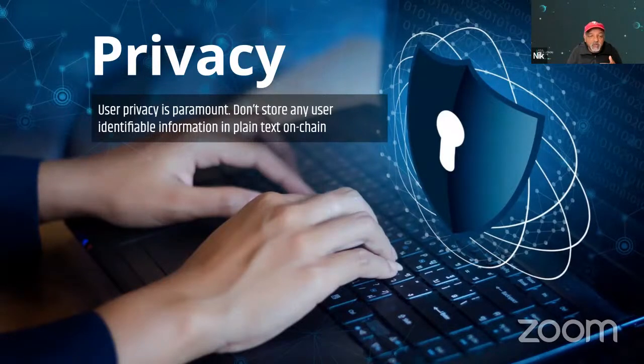But if you absolutely have to, you must figure out how you can encrypt it and what keys you're going to use. Maybe it's a shared secret or something like that. But this is very, very important. One of the things that decentralized technology and Web3 brings to the masses is freedom from the marketing craziness and the marketing assault on our privacy that has been made by companies like Facebook, Google, etc. But if we build dApps which also violate the user's privacy, then we are no better.